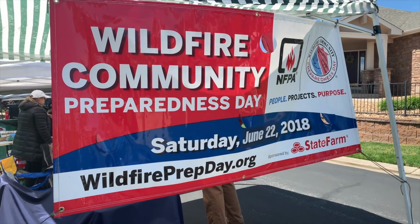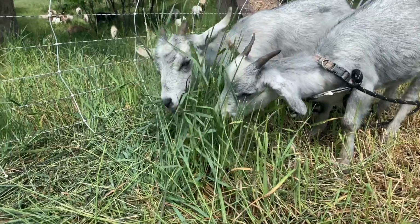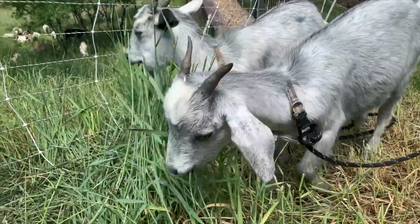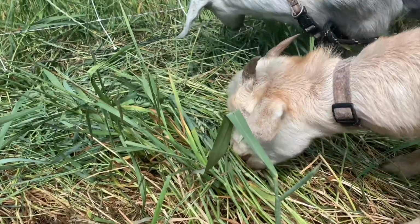It's like a massive buffet, really. It's called Ready, Set, Goat. And we've been doing this for a few years now, but goats actually go around in an area and they reduce the wildfire risk by eating a bunch of vegetation. So here's a look at that project.